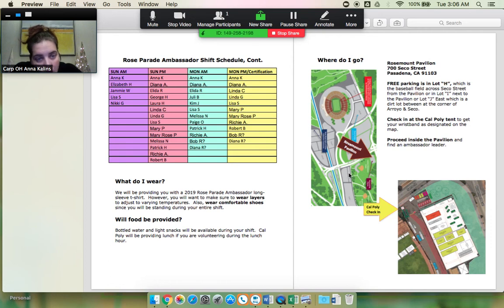This is Lot I, and that's cement parking. Across the street over here is Lot H, and that is like a grass field. Then there's a small, tiny lot here that's J. That's also pretty easy and accessible. My recommendation would be either H or I.